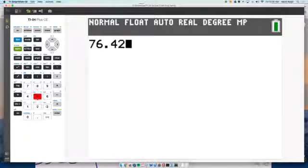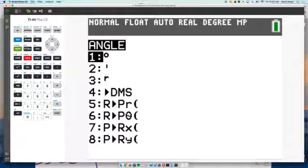76.425. Now, you don't have to put degrees on there, but if you go to your angle menu, it's under second apps. Apps is 2 buttons above the 7. If you hit second apps, it's your angle menu. And look what number 4 is. There's that characteristic arrow, which means convert to. This will convert it to DMS, which of course stands for degrees, minutes, seconds.